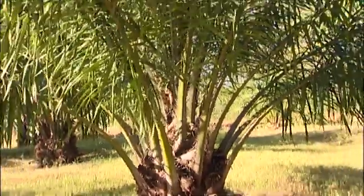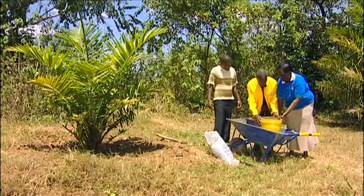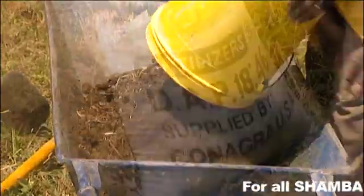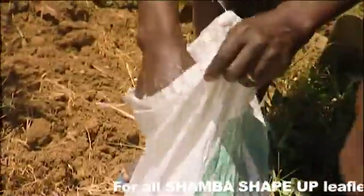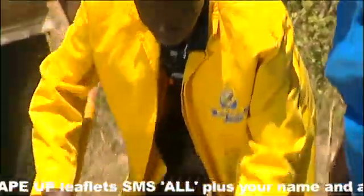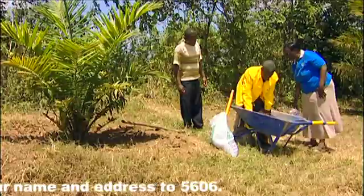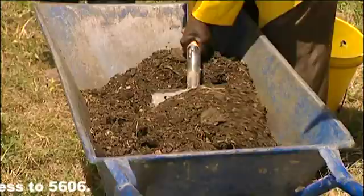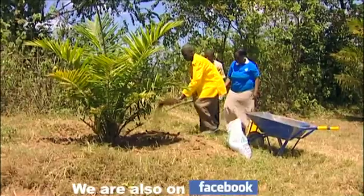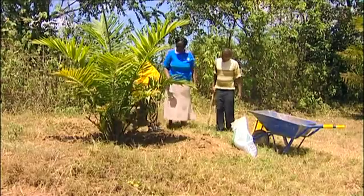The oil palm trees are showing nutrient deficiency in the soil. To make sure you have healthy soil, you can do the following. Take 1 bucket of farmyard manure and add 1 cup of DAP fertilizer. Mix it thoroughly and add around the basin of the plant. Repeat this every 6 months. This will result in healthy plants and a better harvest.